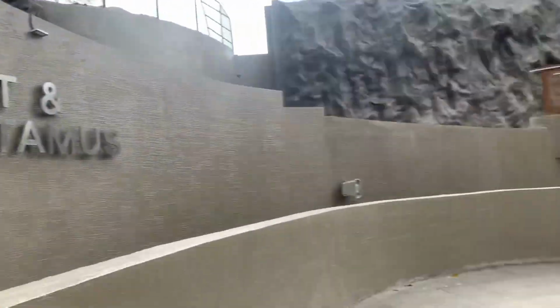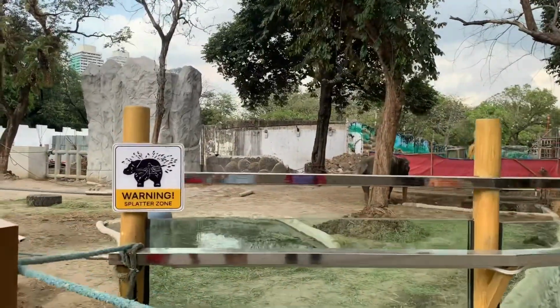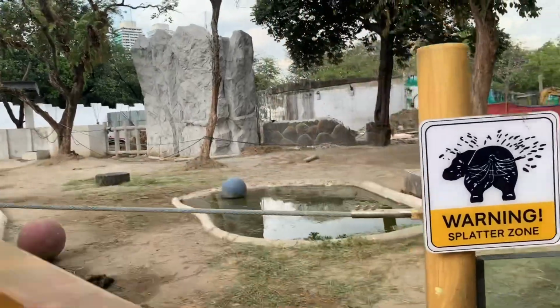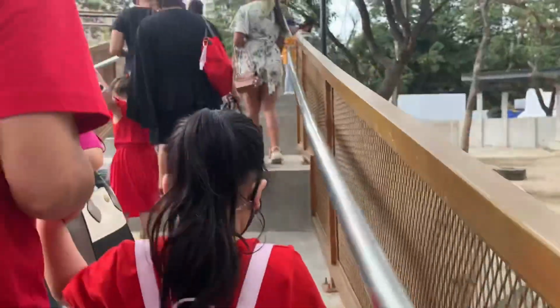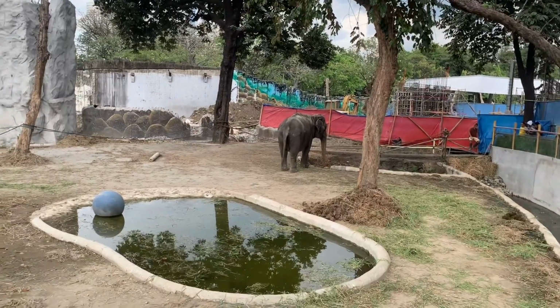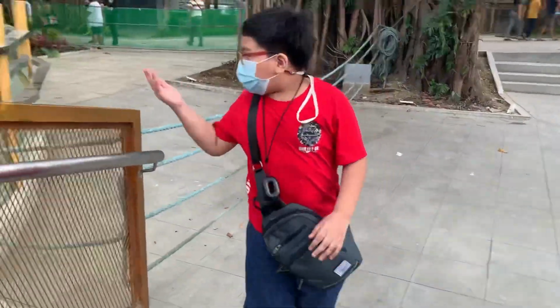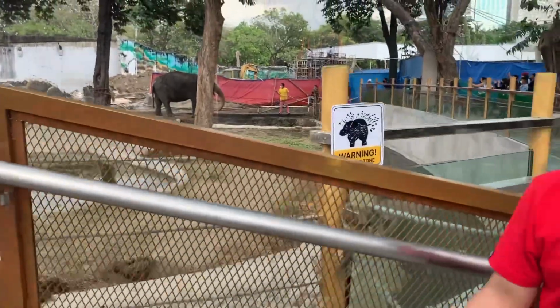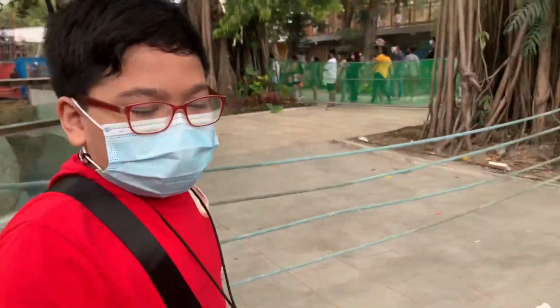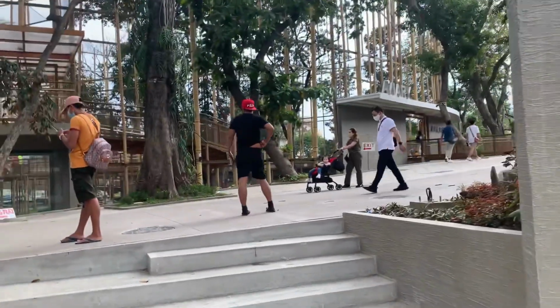So we will show you what animals are here. So elephant and the hippopotamus. Short for hippo. It's hippo for sure. Splatter zone, because there's water. Because elephants like water. It's still not done being constructed, but it really looks cool. So guys, we saw already the elephant, but the hippopotamus was still not here because they were still building the habitat for the hippo.